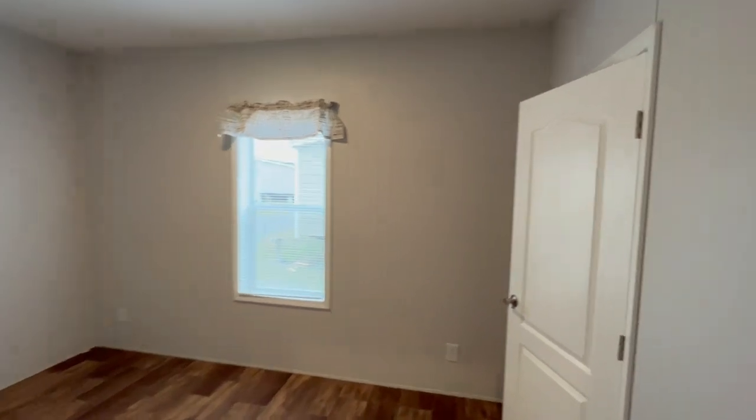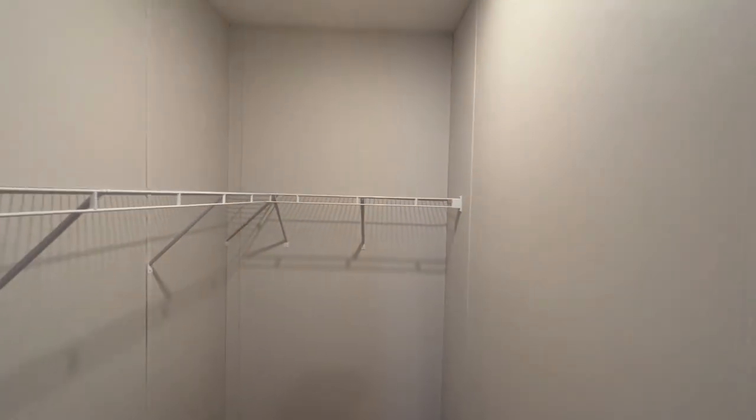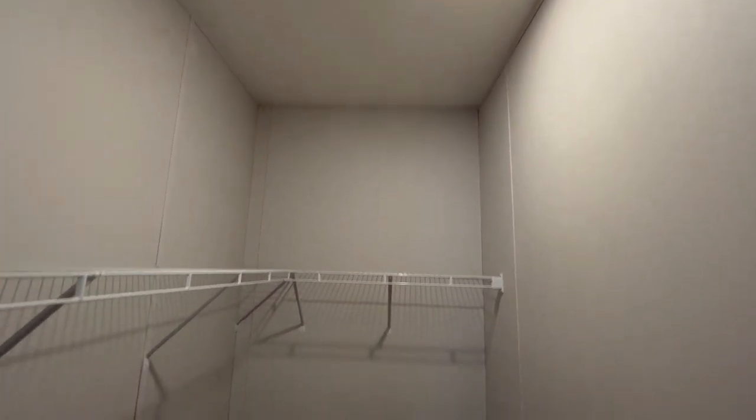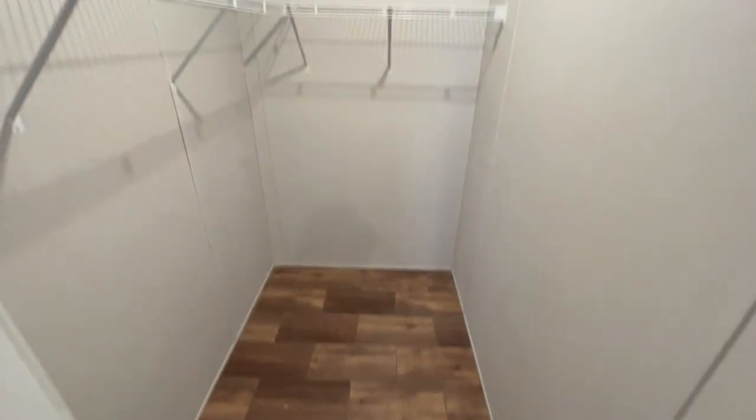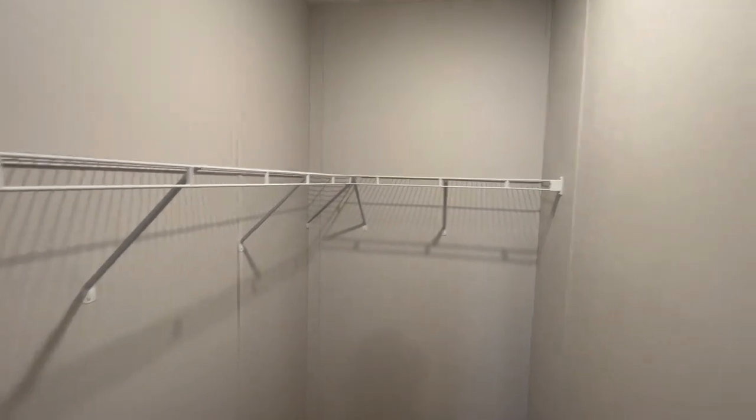Let's take a look at the closet real quickly. Then we'll go check out the master. So right here will be your closet. All right, you have light in the closet too. That's awesome. This is a very nice size. I think this closet might be the same size as the other one. And I like the fact that they wrap the shelving around. I love that feature. That's always a plus.